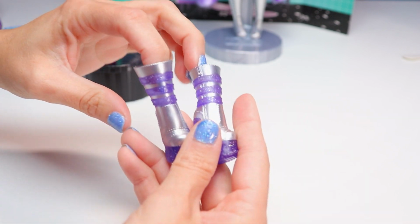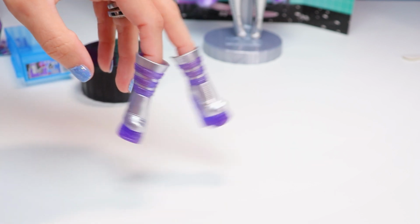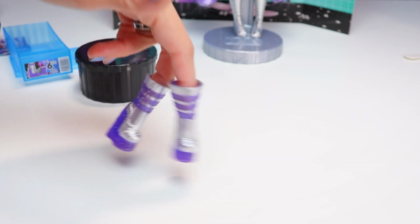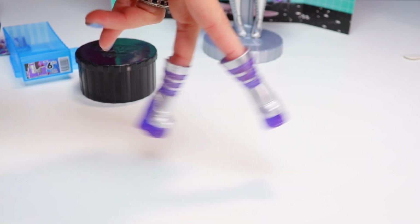And here they are. Ooh, I like those. Hold on, I think that's right and left foot. Yeah. Oh, hold on. I'm trying to do a dance with my fingers. These space boots were made for walking, even if they look crooked. Oh my goodness. Hold on. Criss-cross.